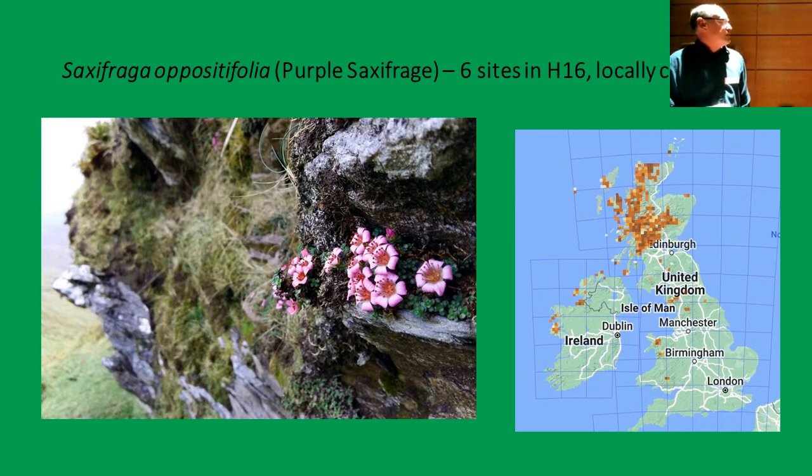It flowers in March, so it's usually flowering before most botanists actually get on the mountains, and it occurs in 6 sites in H16. It's one of the few Arctic alpine species which can be said to be fairly common in its locations. Here we see it's very common in Scotland, and it's scattered through the northwest of Ireland. In H16, it's notable that it doesn't go any further south than H16 in Ireland.